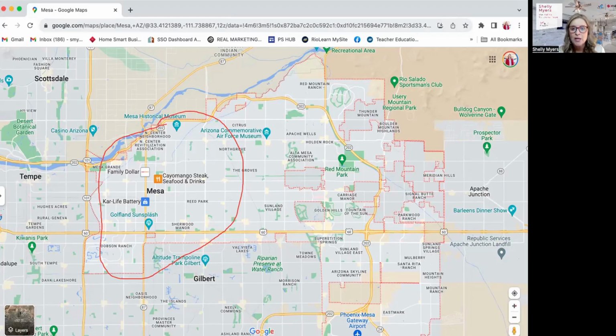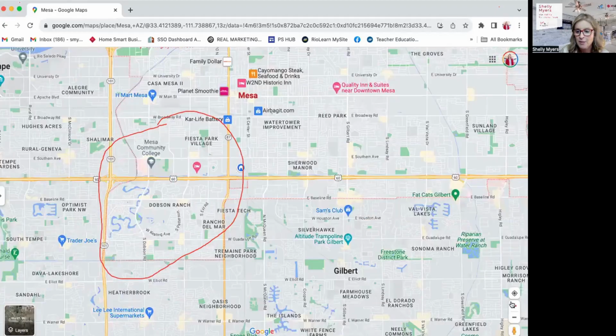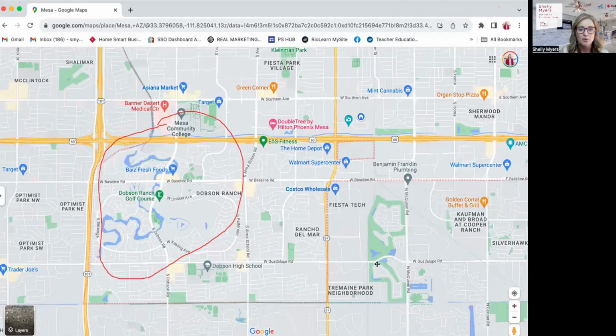Some highlights in West Mesa: Mesa Community College is there. They have a beautiful rose garden if you ever want to look at that. We used to have a mall over there, Fiesta Mall, but that has recently been torn down for some new development that's going to take place in that area. And then Dobson Ranch, which is in West Mesa. So here is Dobson Ranch right down here. So let's get into looking at Dobson Ranch.